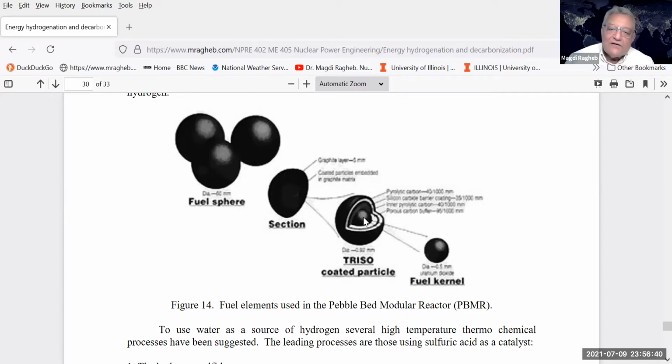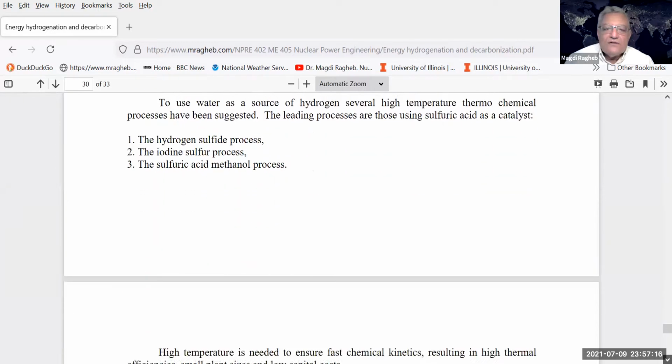Then you surround that little tiny pellet, the size of a grain of salt or a grain of sugar, by different layers of pyrolytic carbon and graphite. And in that case, you get basically a very, very good containment of any kind of fission products release, even if you operate at high temperature. Graphite is a good moderator for neutrons. It has good thermal inertia, and it can take very high temperature. So in that case, we talk about the pebble bed modular reactor for providing the heat.